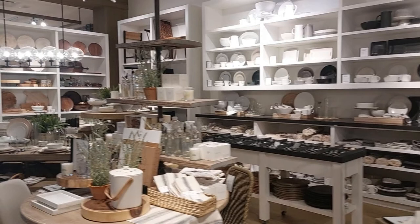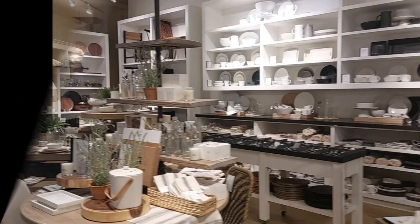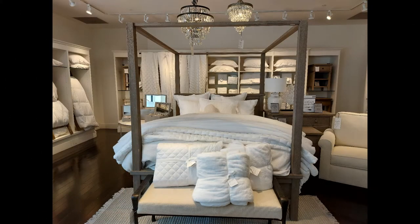Neutrals work well in any room and will blend well in the kitchen. The soft neutrals will definitely make an elegant statement. For the bedroom, try adding white for that crisp and clean feel. Adding white bedding creates a warm yet sophisticated and relaxing space.